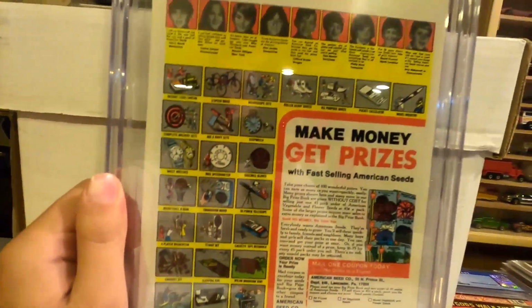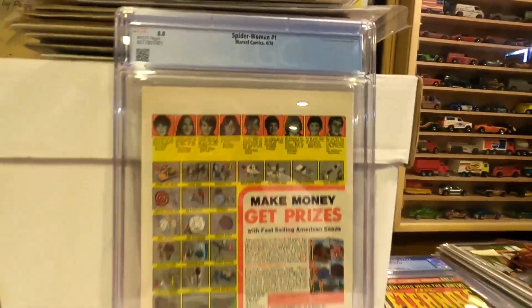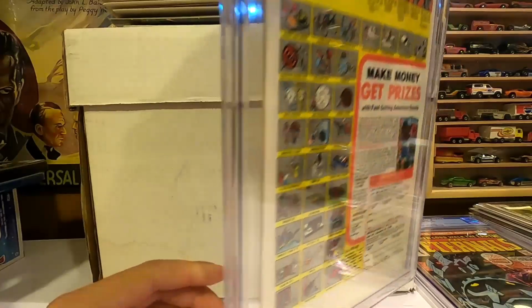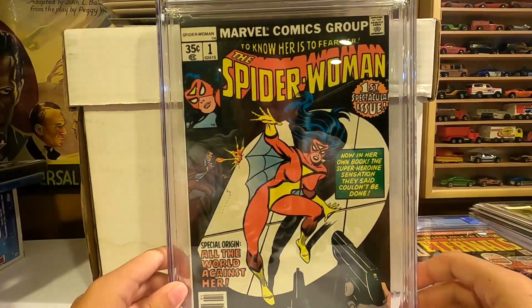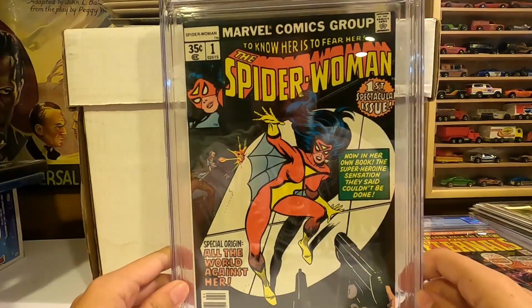So apparently back in the day, they used to give graders notes on the back of these slabs as to why the book got the grade that it did. They don't do that anymore, but I believe you can use the QR code to find the grader's notes. Am I right or wrong in that? Or they just cut it out altogether. But I know you can use that QR code to look up something about this book in particular.